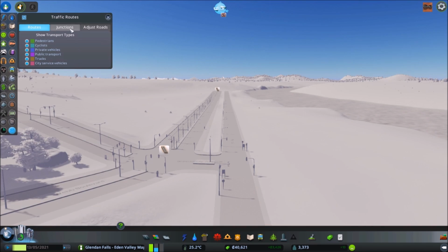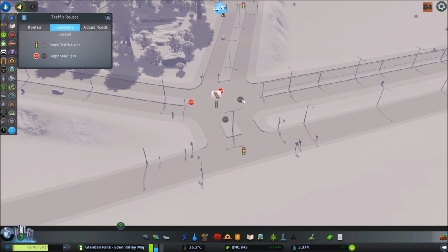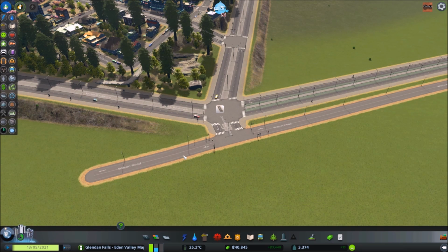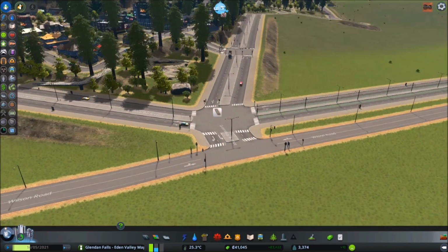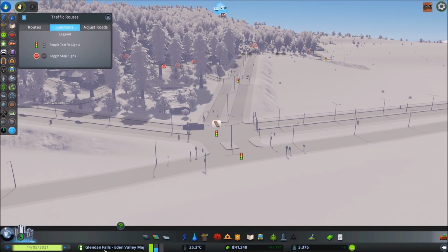So if we wanted to, we could take off one traffic light from here, make these into stop signs, and then have this as the priority, but still the traffic light just for the sake of this. I don't think that would really work too well because we don't have a lot of room here for backing up, but don't be afraid to play around with this kind of stuff.